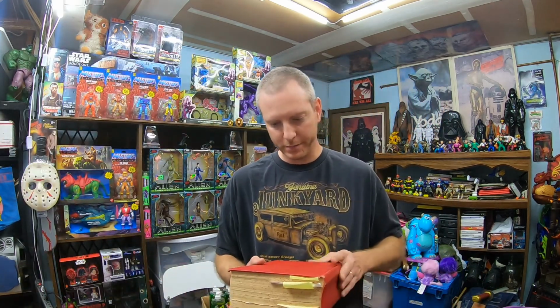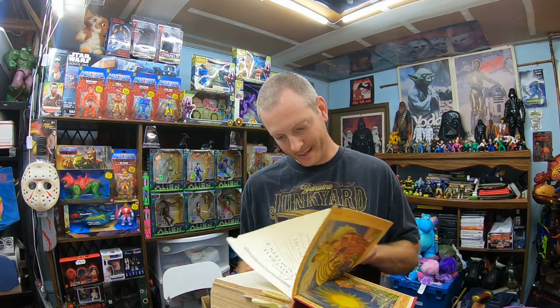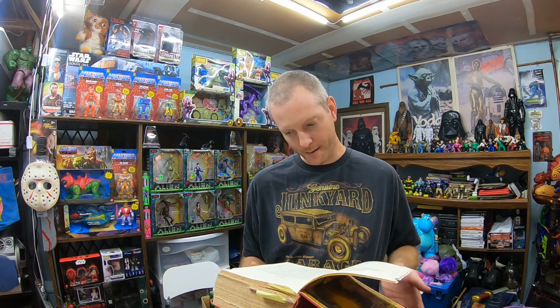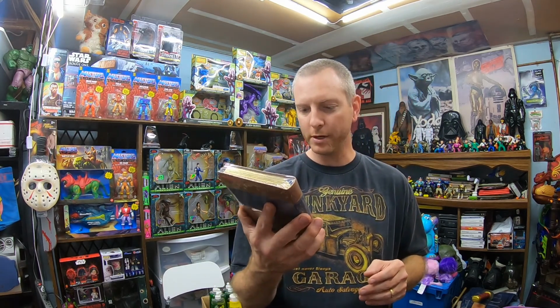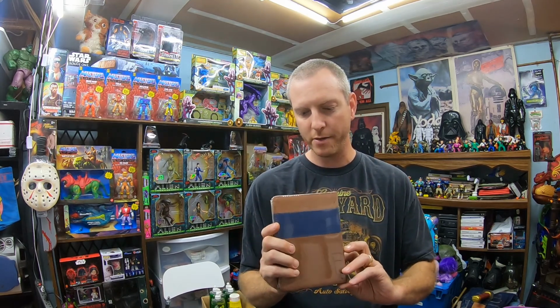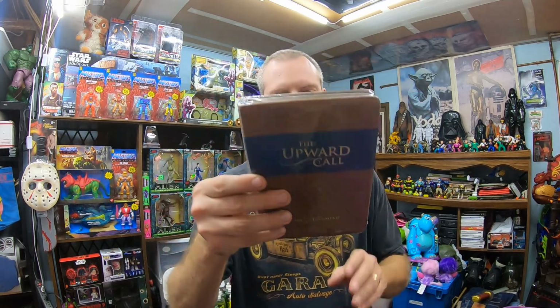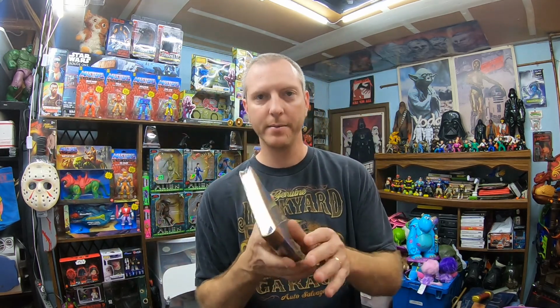Here's another vintage book, Library of Universal Knowledge. I think this one's 1962. Yeah, I'm pretty sure 1962. And here's one called The Upward Call, sealed, David Jeremiah. I'm not sure what that is. I'm assuming another Bible-related study book. It's kind of like a leather-bound cover and everything. Pretty nice.